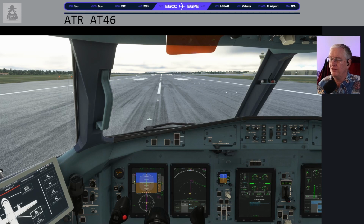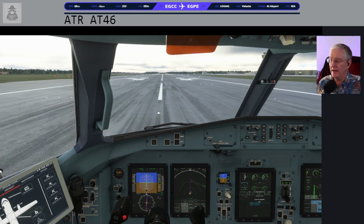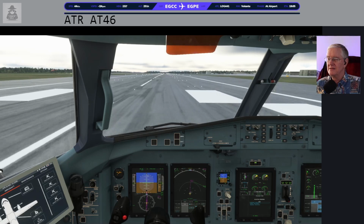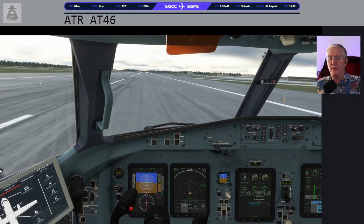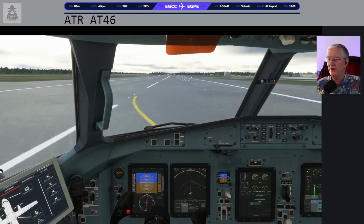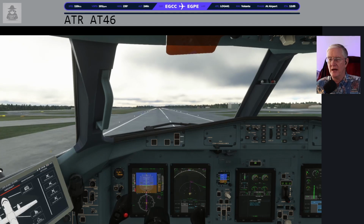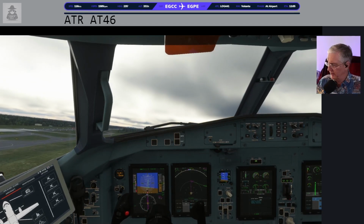Parking brakes are released. I've been taking off by taking my throttle and putting it in what's called the notch. The notch is the white marks here. Okay, and we got crosswind and I wasn't paying attention. There's 60 knots. Power is set. There we go. Rotate. I was not paying attention. Look at our crosswind on this. Positive rate. Gear up.